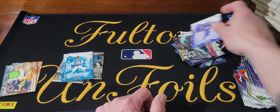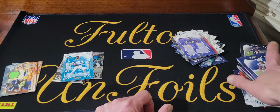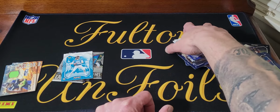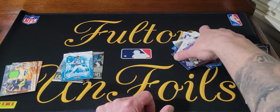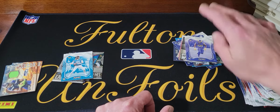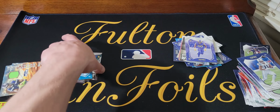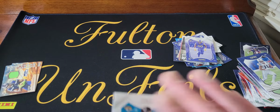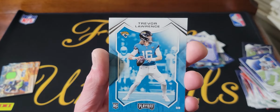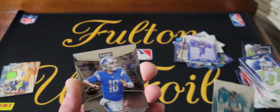Here's all our base. You see the base there. Here is, sorry, I hit the camera with my hat. Yeah, I don't want to mess all this up. So that's the rookies and rookie foil cards there. We did get the Trevor Lawrence. That was, by far, the best rookie we got in the box.